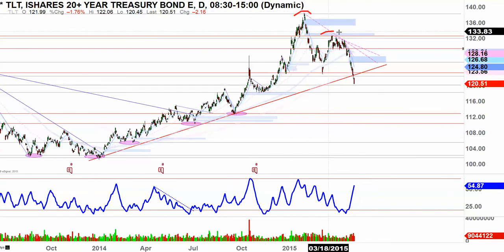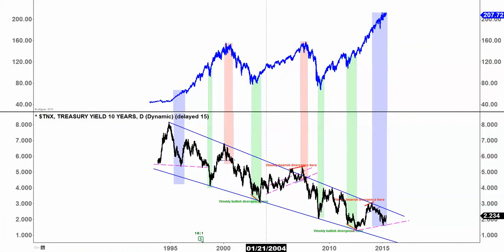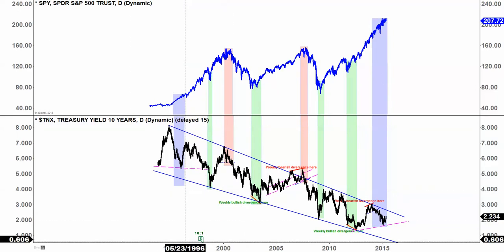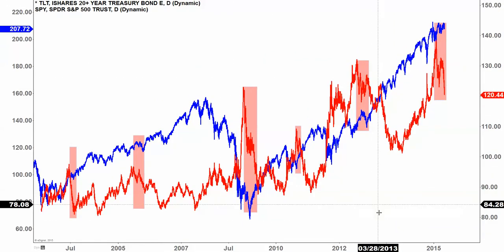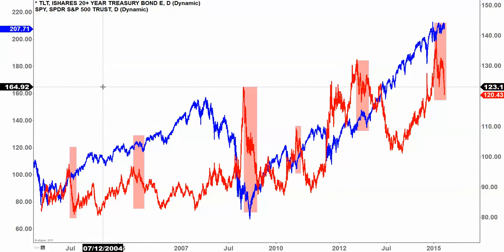So what I'm trying to figure out, and obviously we'll know about this later on, is how it's going to resolve itself. But we have lower lows and lower highs. What is this? We are cultivating a downtrend on the Treasury bond, the 20-year Treasury bond. And this is significant when we are looking at the Treasury bond versus the S&P 500.